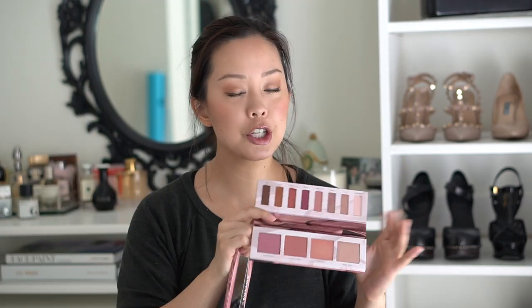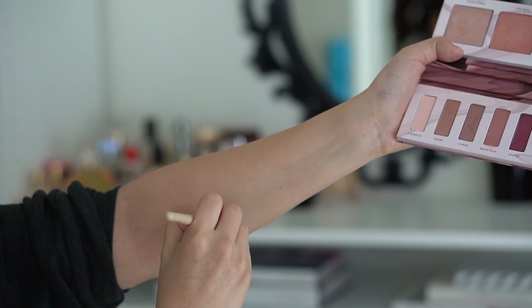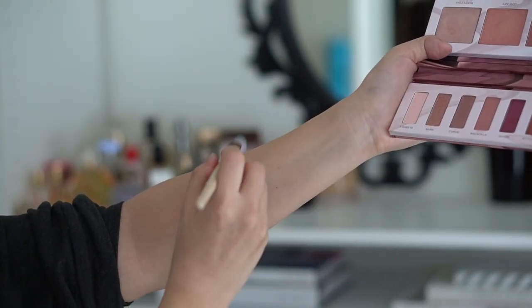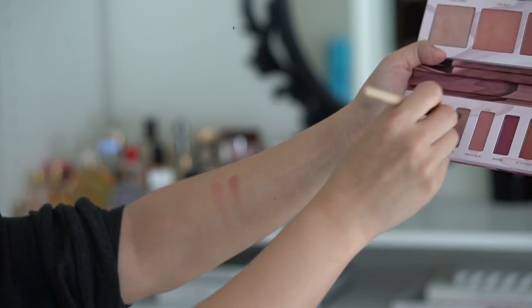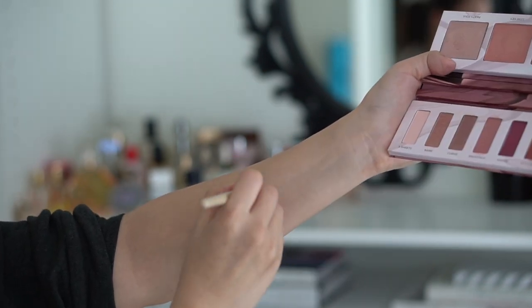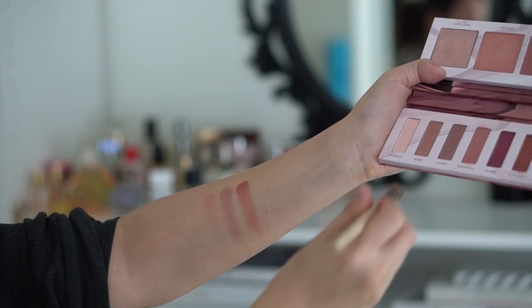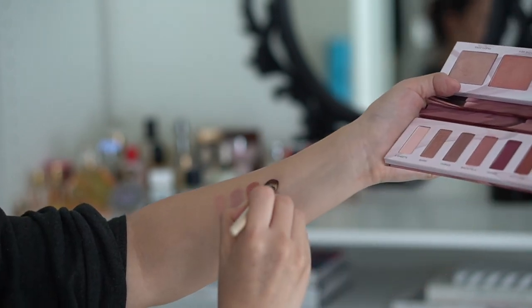There's a removable mirror that sits in the center, but you can also remove it and use it if you need a close up. The eyeshadows are really beautiful. They're mauvey pinks, which I wasn't sure how I was gonna like at first, but then I started playing with them and I thought they're really, really pretty. Very natural, but different. And not something I typically would reach for, but something I definitely found a lot of use out of and enjoyed for the week.